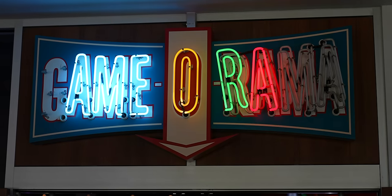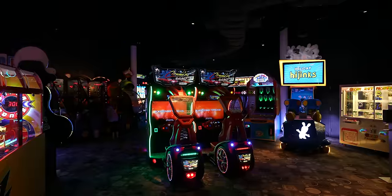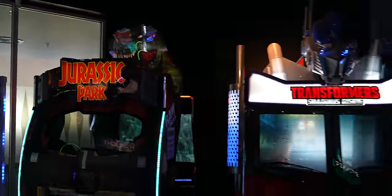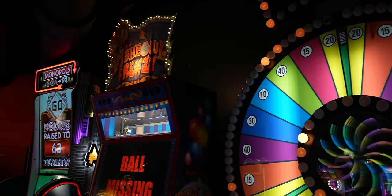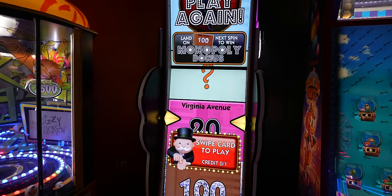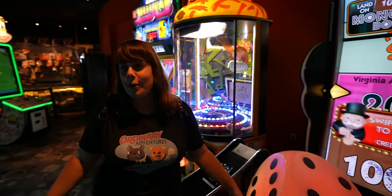They also have an arcade here. It's actually called the Game-O-Rama, which is so fun. I was almost expecting there to be retro games in here, but it seems like everything is pretty modern. Like they have a Jurassic Park game and a Halo game. What else they got in here? Monopoly, look at this. What do you do? Oh my God, it's another Wheel of Fortune looking game. What is going on there?